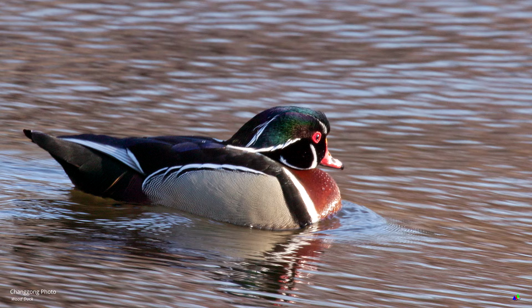The wood duck, scientifically known as Aix sponsa, is a true marvel of nature. These striking waterfowl are renowned for their vibrant and iridescent plumage and are often referred to as the American Mandarin due to their exquisite appearance.